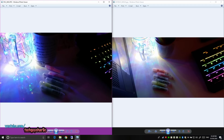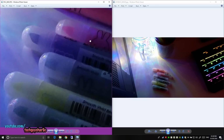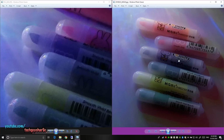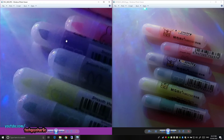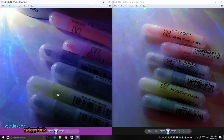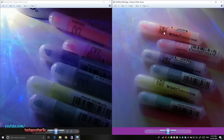Similar type of result. Zoom in. So let's go to 100% zoom. But do keep in mind, the Sony phone does have an advantage when it comes to megapixels. So this is a 19 megapixel photo versus 12 megapixel. Samsung does have a lower megapixel count, but overall picture quality is better here on the Samsung phone.